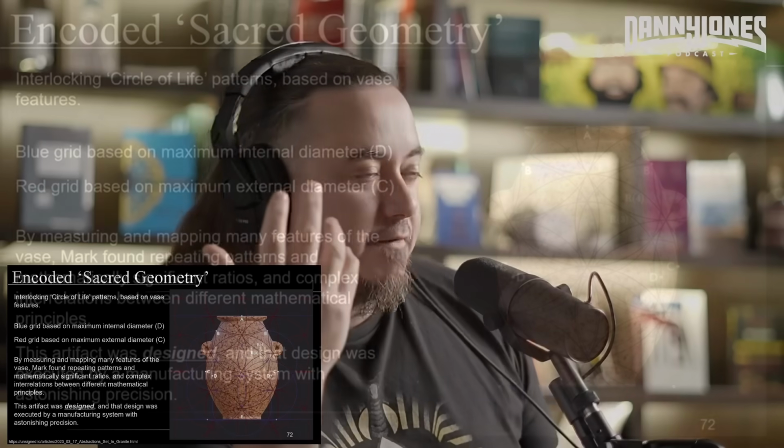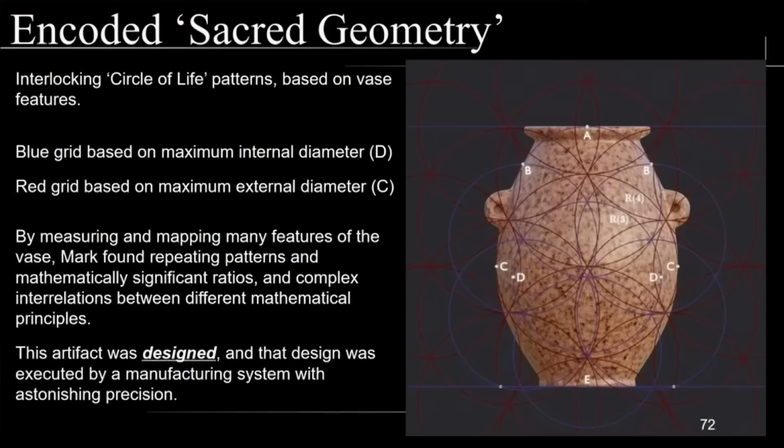He started by looking for what geometric patterns we can see in this vase. And he found that it actually does encompass some of the sacred geometry that we were talking about with Randall the other day, things like the circle of life. There are actually two circle of life grids in here, and you can see them this way.